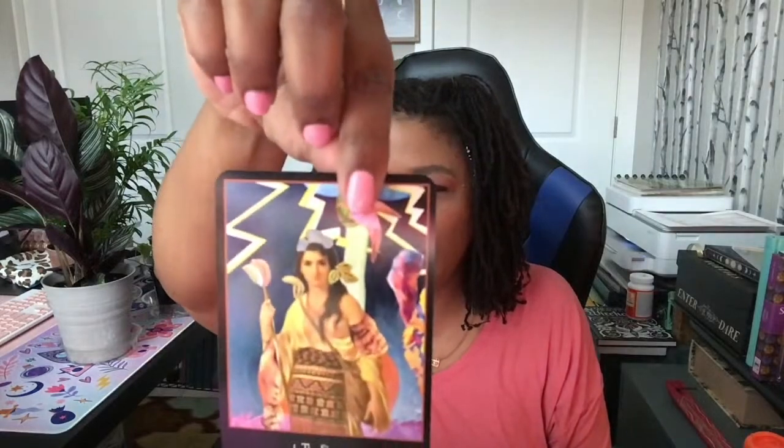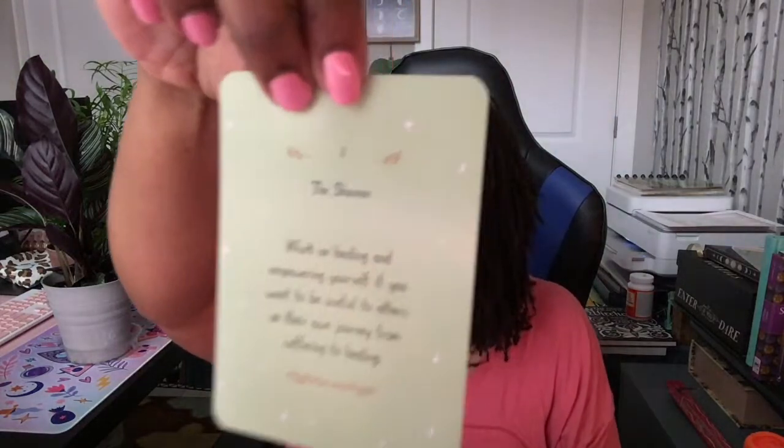Sorry about that noise. I have to get this open. There we go. So here are the cards. They're separated. Okay, so we have colorful cards here. And then we have messages on the back. Oh, that's cute. So let's look at some of these. So we have the Shaman. This is card 1, the Shaman. And then on the back, there's some words here.